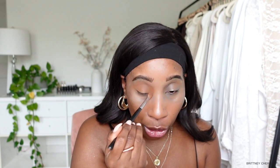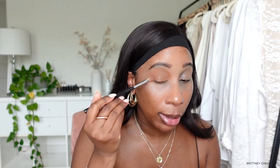And then as far as my measurements, I'm not 100% sure what my measurements are, but I do know that I am a 36C in the bust area. I don't know what my waist is just because I haven't measured myself in forever. If I had to guess, I'd probably say waist is a 28-ish, and then hips are probably in the 30s. I'll make sure to put all that down below. I'm usually wearing a size 27 or 28 in denim, and for the most part I'm usually wearing a size medium in the tops, sometimes a medium or a small in dresses.